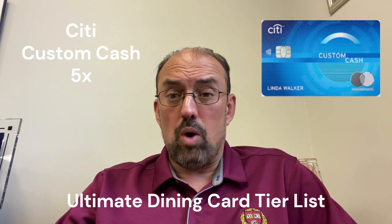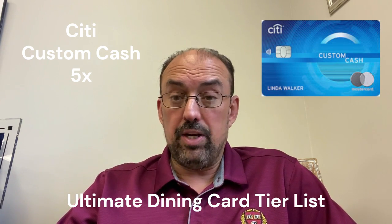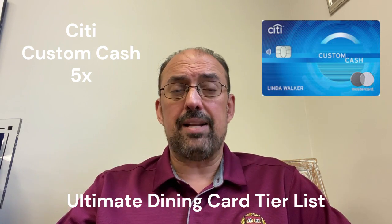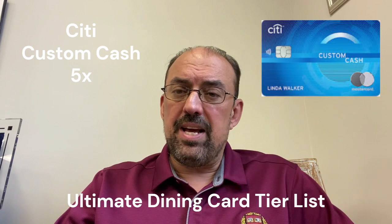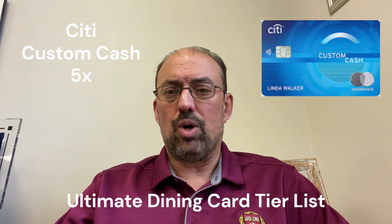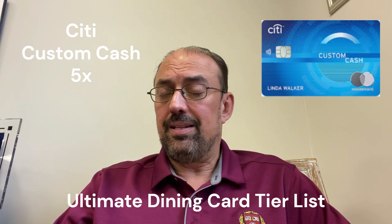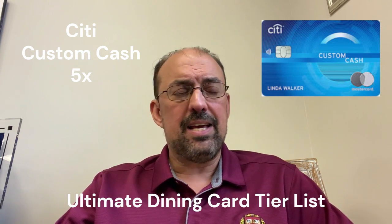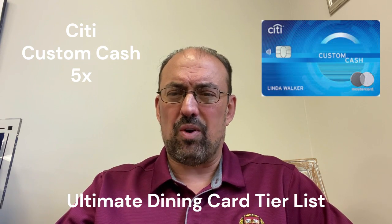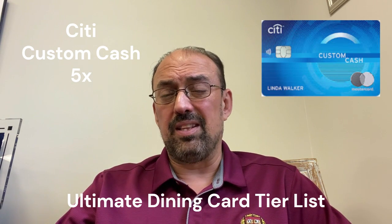And if you only use it for one category, and if you use it for that, you're getting 5 on everything. So if a person had, say, the Strata and then had this card and used it for dining, they're going to get 5 points per dollar. So where does that put it? Well, this card, no annual fee, but it does have a foreign transaction fee as far as I know. So that kind of is a little bit down on it.